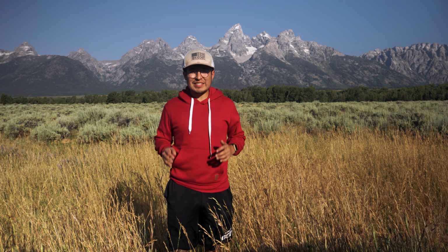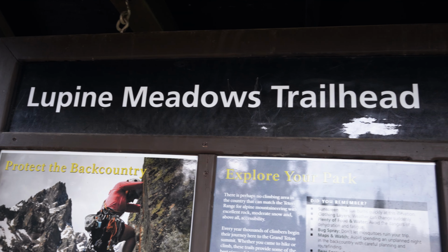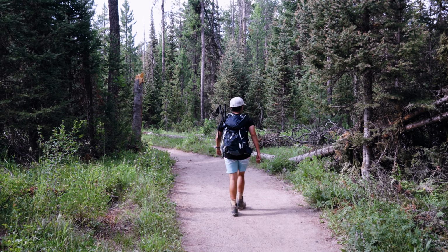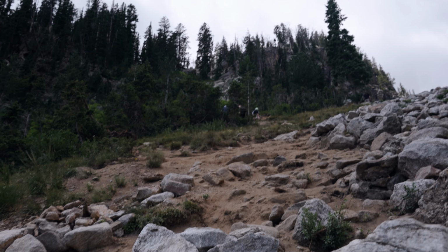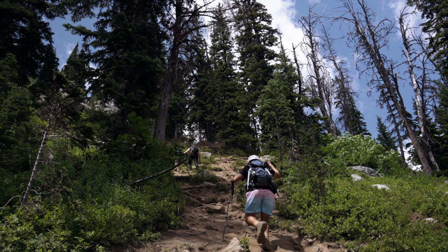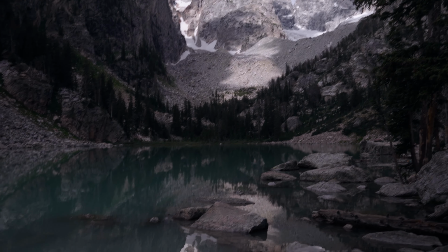After sunrise, we hiked Delta Lake. It's 7.1 miles round trip and a little over 2,000 feet of elevation gain. There are a few switchbacks on the trail. They're fairly steep, so make sure you keep a good pace. And after the switchbacks, you're going to have to do a boulder ascent. Climb over some boulders. It's really steep. Make sure you push through because the views of the lake are worth it.